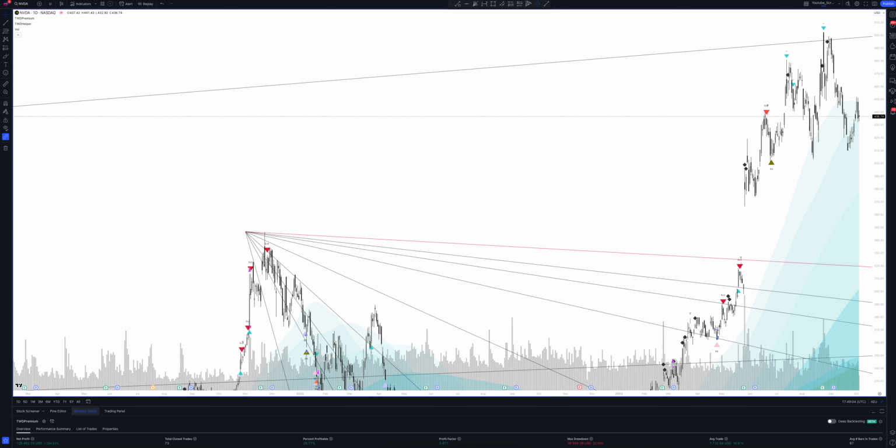Now let's open one of the popular timeframes, 4-hour. It is not very agile, but the signals here are quite powerful. They are the strongest for fast assets. We also need to talk about blue triangles.